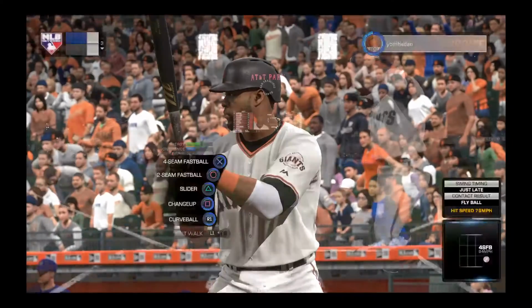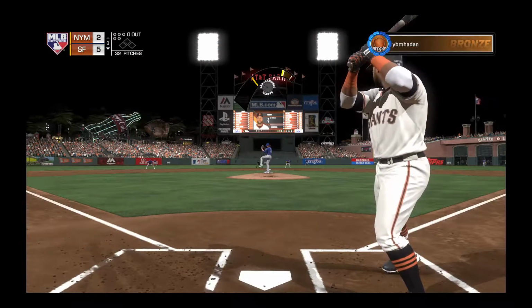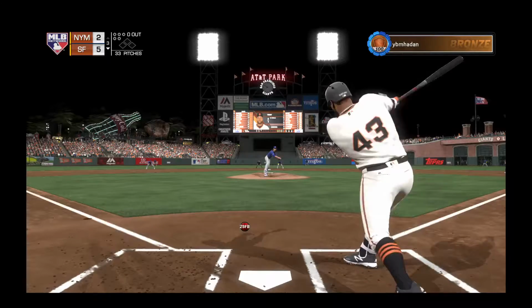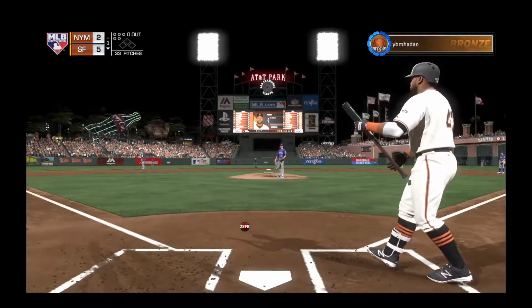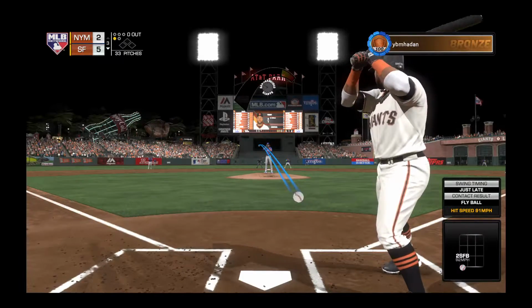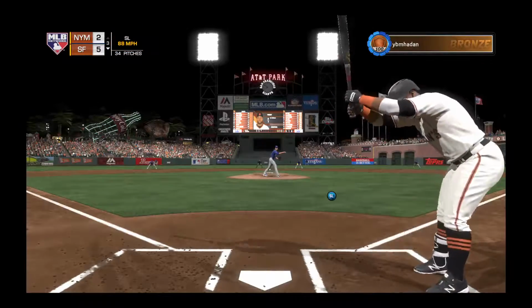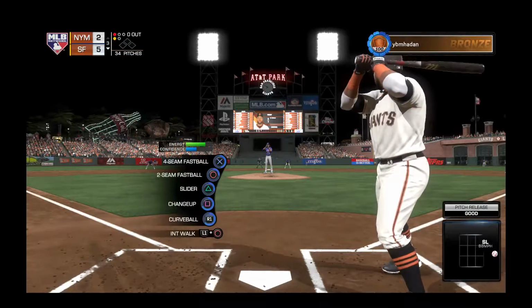Stepping in and ready for another shot, Carlos Santana. He'll get us going in the home half of inning number 3. Santana. Ball hit high and foul down the left field line. It's strike 1. 0-1 count. Here's the pitch. And a slider runs in on him as he has to lean out of the way.